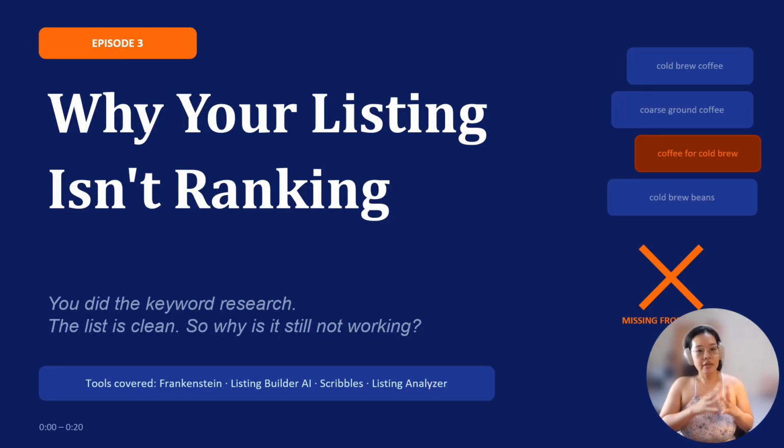Why is your listing not ranking? So you may have done keyword research. Your list is now cleaner. You have filtered it down to perhaps 500 keywords. But your listing still isn't ranking for half the terms that you have researched from your keyword research. Here are the reasons why that's happening.